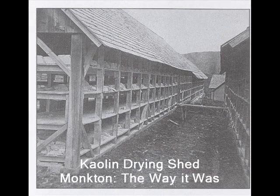Prior to this, the kaolin would be filtered through large vats to remove any other materials that would be drawn up with it. After the kaolin had dried, it would be exported to Virgins and from there to Burlington. From there to New York via flatboat for later use in creating porcelain objects, such as toilets.